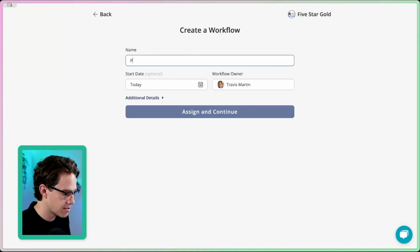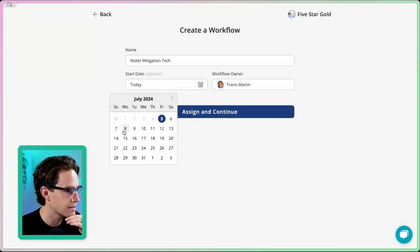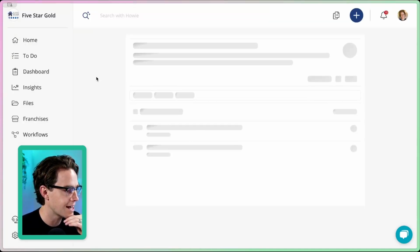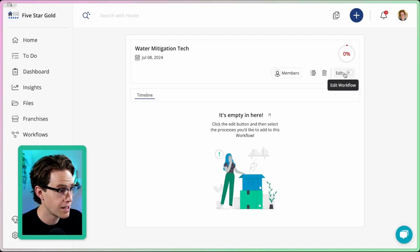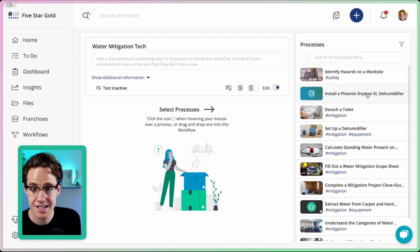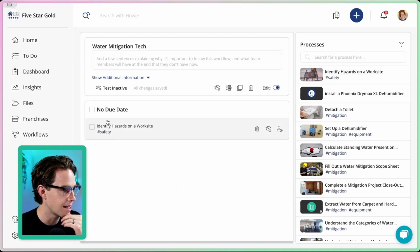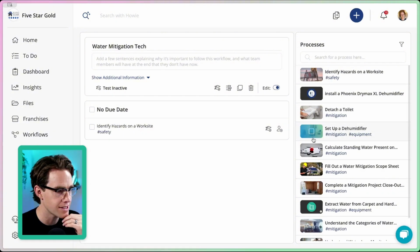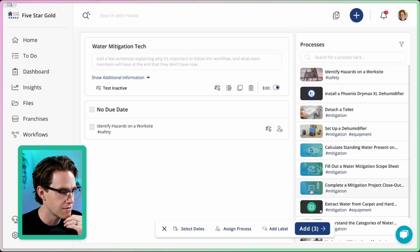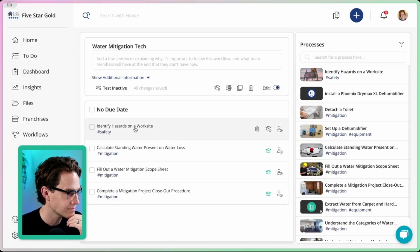So let's say I've got a new water mitigation tech that's joining the team, and we will say they are starting on July 8th. From here, I can just drag and drop processes in, all these SOPs that I already have in my KnowHow Hub. I can just drag and drop them in to create this workflow here. So I'm going to identify this first one, identify hazards on a work site. Let me click these few other ones that I think are also really important if you're going to get trained up as a water mitigation tech.